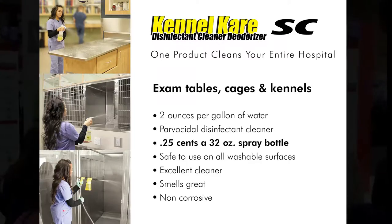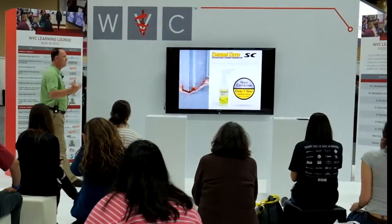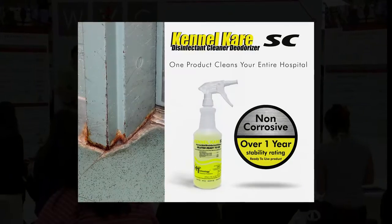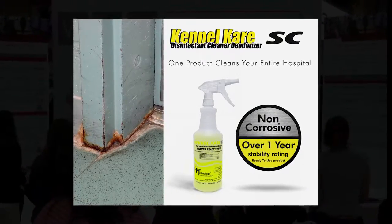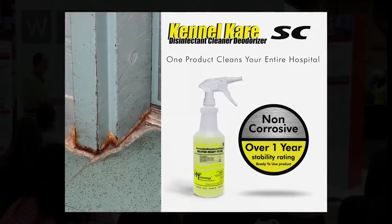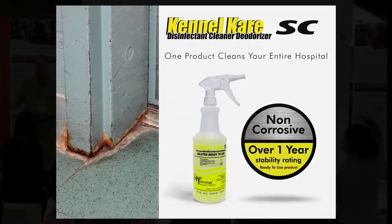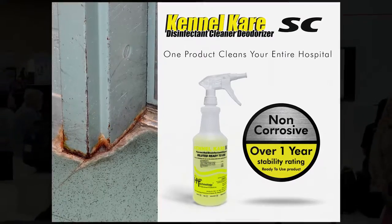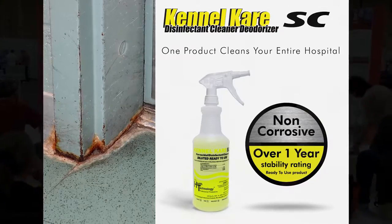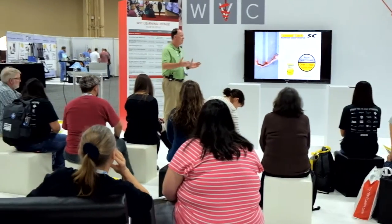The product smells great, and something that's very, very important is that you use a product that's non-corrosive. These are two extremely important criteria for any product that you choose to use within your hospital. Again, it needs to be absolutely non-corrosive. This is a picture of a hospital where the mopping solution was coming up against the door jams, and it corroded the door jams, and it actually makes a surface that is no longer disinfectable. The other part to a product that is extremely important is the one-year stability rating. That means this product, once it's reconstituted in the solution, is not going to break down and have to be dumped out after a few days.